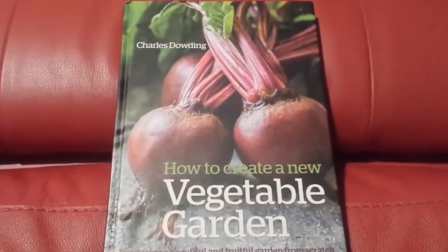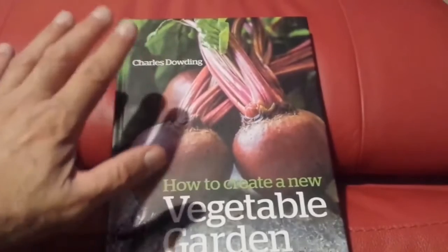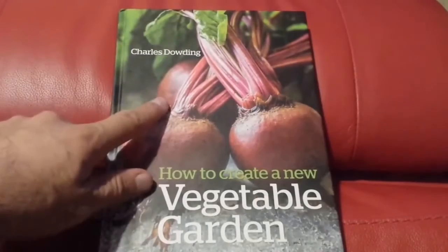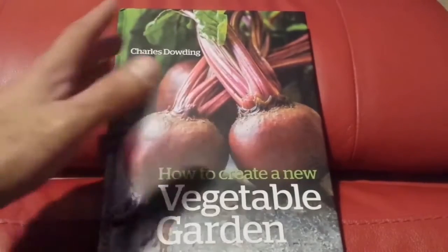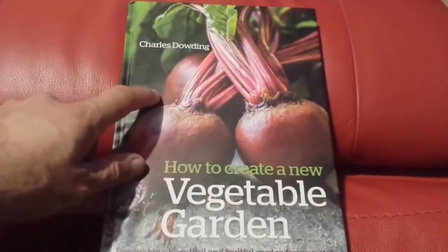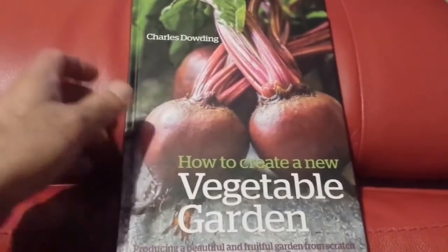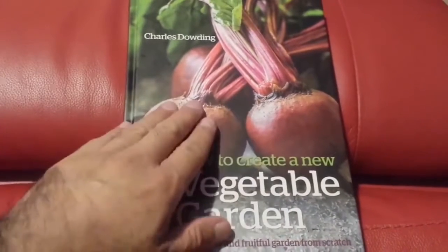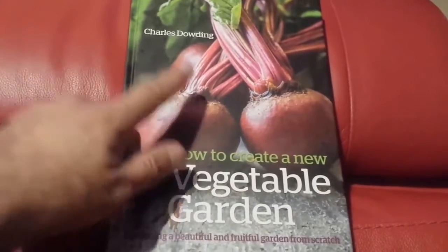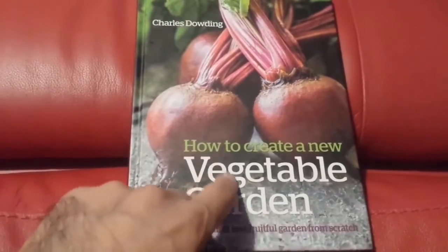A New Vegetable Garden: producing a beautiful and fruitful garden from scratch. Charles Dowding, due to private issues in his life, in 2013, I think, or 14, started a new garden. He moved out of the old garden that he had with his family, started a new life somewhere else in Somerset, bought new land, and then started to create a garden. You may find out about how he started in his previous site in his other books. But this is a book that relates just to how he created that garden.